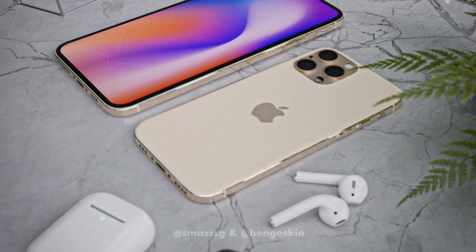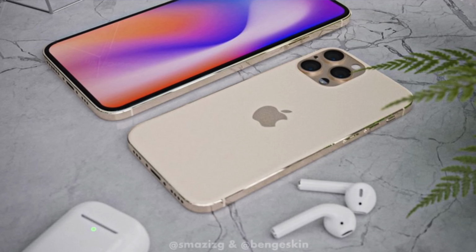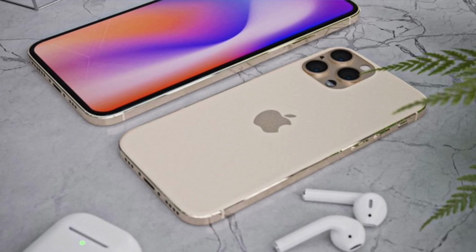But based on what Kuo was telling us, he's saying the glass could still curve on the edge a little bit, so I don't quite believe the reports that it's going to be completely squared off, like the sharpest design you can possibly imagine, which a lot of people say they want, but I feel like if they actually held it and started using it, especially with the amount of gestures we use now, they probably wouldn't like it as much.